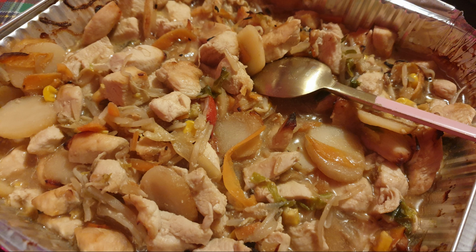I've ordered that before and it's 9.5 syns for 550 grams, I think it is, from the Chinese. Something like that. Please double check your syn values. But it was really, really bland and I didn't enjoy it. And I was so annoyed that I'd wasted such a large amount of syns on that oyster sauce Chinese thing. But this one was actually quite nice. It was actually really nice.